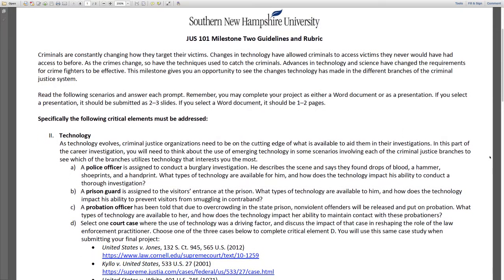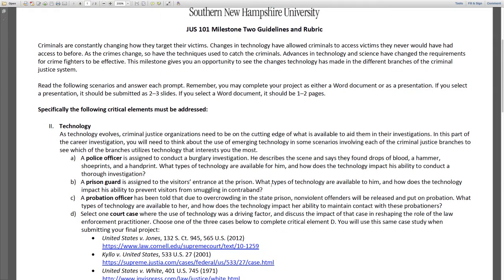All right, so when we take a look here, you're a police officer assigned to conduct a burglary investigation. He describes the scene and says they found blood drops, a hammer, shoe prints, and a handprint. What types of technologies are available for him, and how does the technology impact his ability to conduct a thorough investigation? What's available is to collect those blood drops, of course, and do analysis of it, DNA analysis. Of course, check to see if it's human or not. The hammer, we can do the same thing. We can look for DNA, we can maybe look for fingerprints. We don't know what kind of hammer it is.